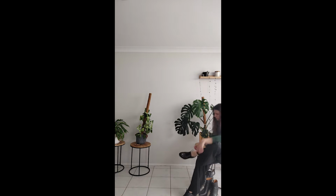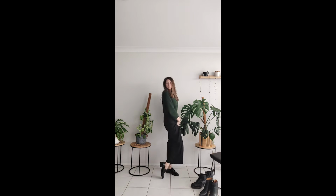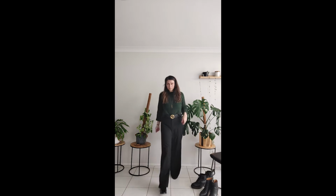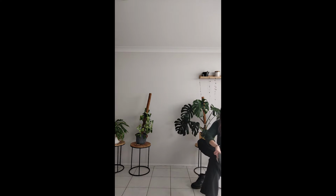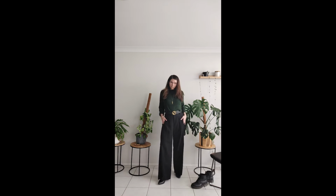So for a bit more of a casual look, brogues, wide leg, high-waisted trousers, which do have pockets, which I love, and the same knit. Now I'm swapping over to the ankle boot. So if you're wanting a bit of height or it's raining, usually I wear my boots when it's raining so my pants don't get wet. So you go same knit, with the pants, with a belt, and I am ready to go into the office, except to complete the look, obviously, my handbag.